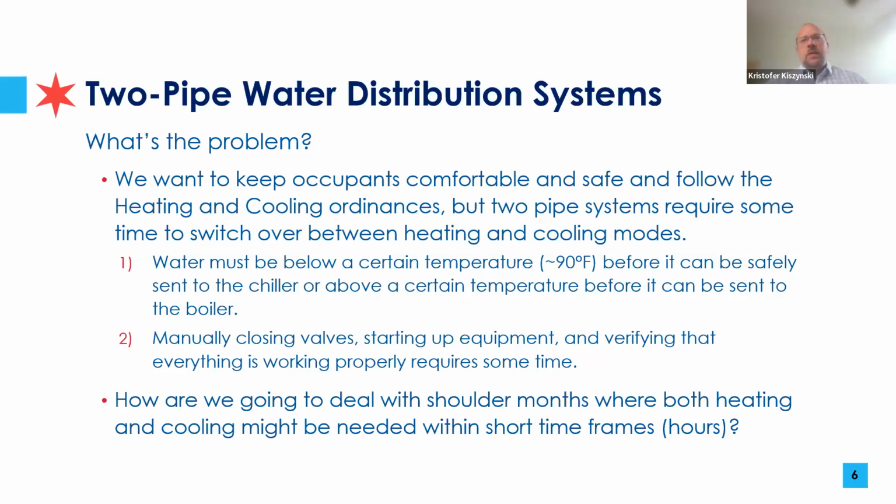So the idea here is how can we quickly get the water to an acceptable temperature, and that's going to depend on your specific make and model. Here I give an example: the water has to be below 90 degrees before your chiller can accept it. That might be too high for your particular chiller, or your chiller might allow even higher water temperatures, but that's something that will have to be verified on your end, and the same goes for the boiler. So what we want to do is see how we can bring the water temperature in the system up or down to that set point, and then we can switch over. Again, in these shoulder months, we might have to go back and forth multiple times, so this is a concern.